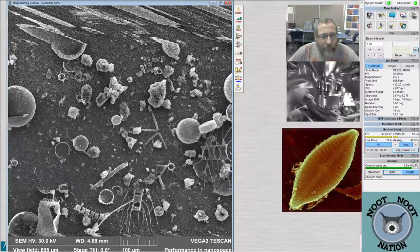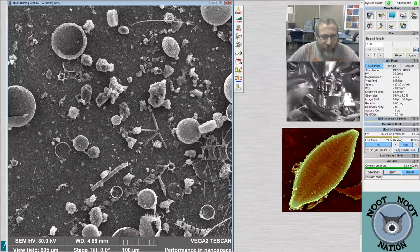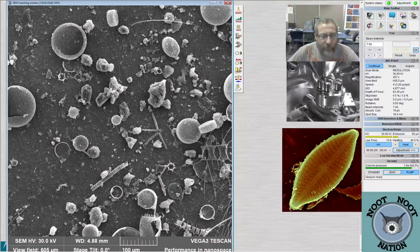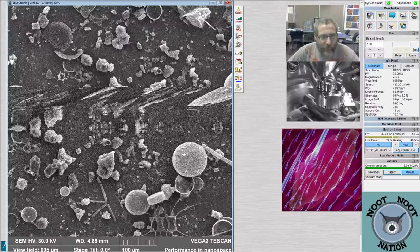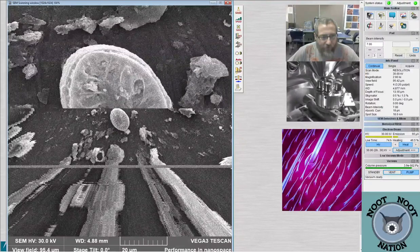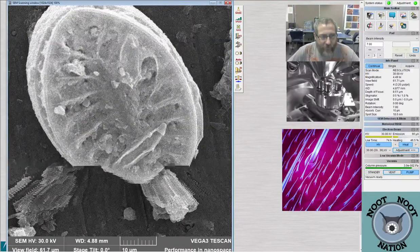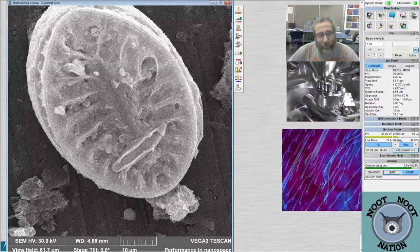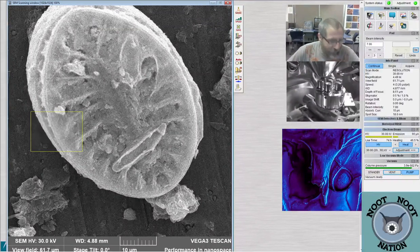Oh, there's a Thalassothrix, right? Or Thalassionema? Thalassionema, yeah. They're a little tinier. And then there's this thing. That's a Cerataulina. Is it? Yeah. See the circumferential raphe? Yeah, it was just tiny. Yeah, it's pretty small.